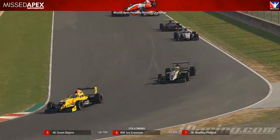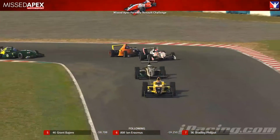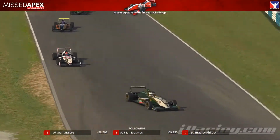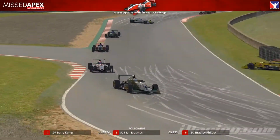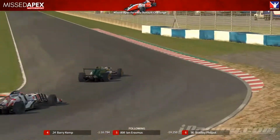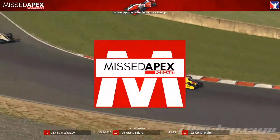Bagier leading the way ahead of Erasmus, and they just got a slight advantage over Philpott, although I imagine that is very, very quickly going to be closed. And Anil Singh involved. Oh, and that's, sorry to cut across you, Chris, that's Bagier. He's spun out of the lead, getting on the power, and there is massive carnage behind him. 4 or 5 cars off the circuit.